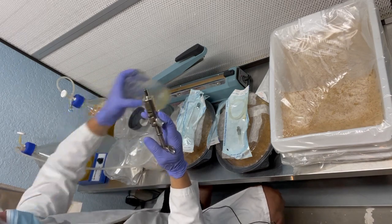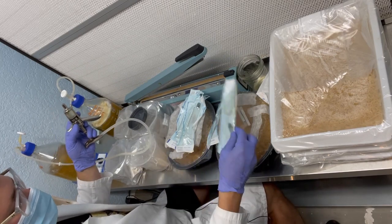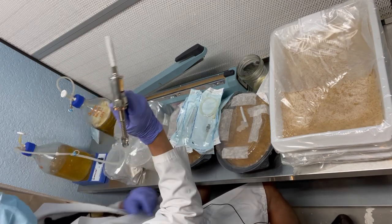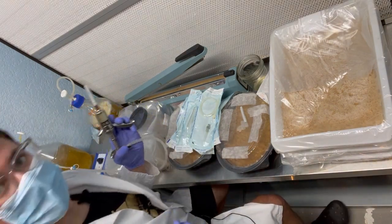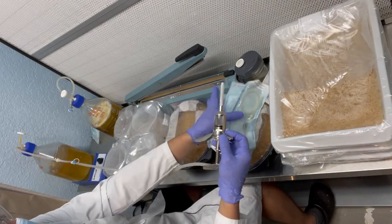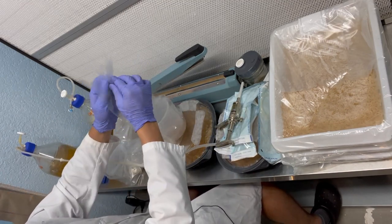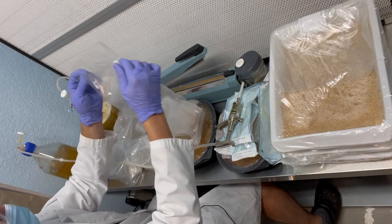Okay, so now that we primed the pump, I will open up my sterile needle. And we are set to inoculate. So I will begin my process from left to right. And I'll start by inoculating these grain jars here. And I'm just going to try to cover the entire surface.